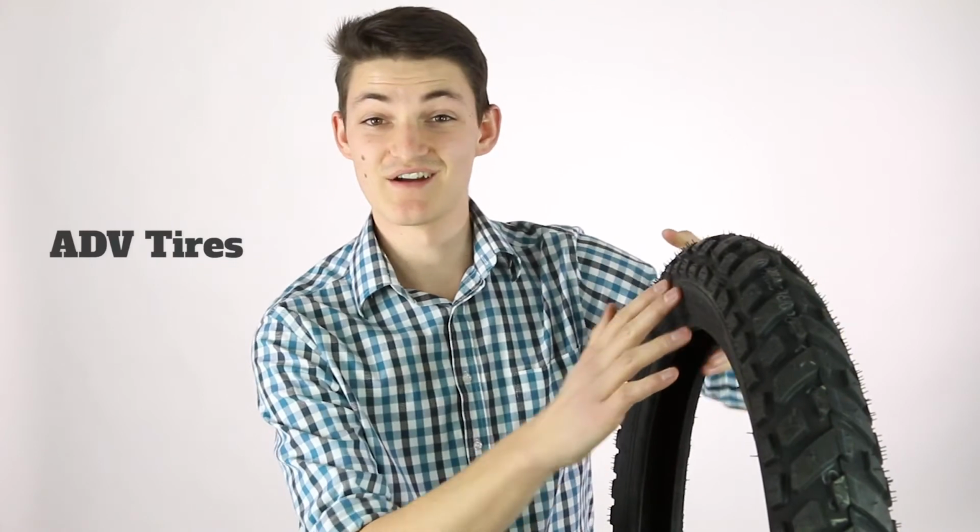Moving on there, we're going to go to an ADV tire. This is an ADV tire. It's a front tire. That's why it's so much skinnier. And right away, we can notice a few things about this. We have a knobby tread pattern. Not as much as you would see from a true motocross off-road or even a dual sport tire, but there is a bit of height there on the knobs.